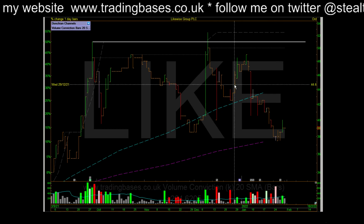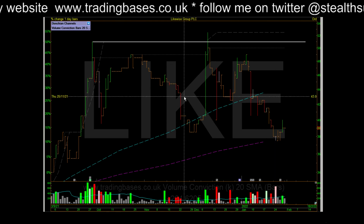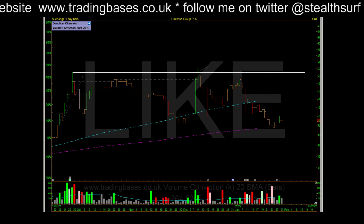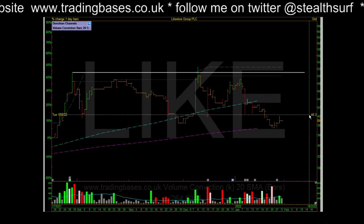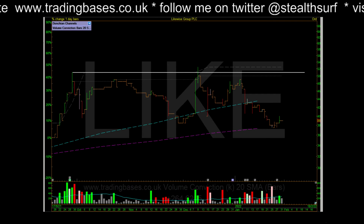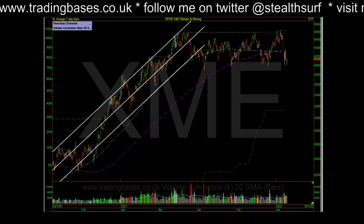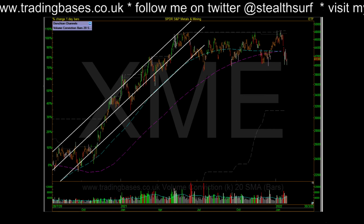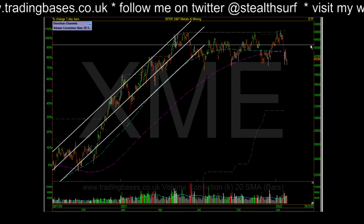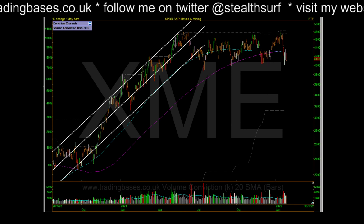Got another one in focus as well on a swing sort of time frame, but I'm not going to go into that now. It's obvious if anyone's looked at the GTRS. So let's just jump through these markets. I'll quickly look at metals and mining. It's just going sideways, isn't it? Let's go and have a quick look at oil.